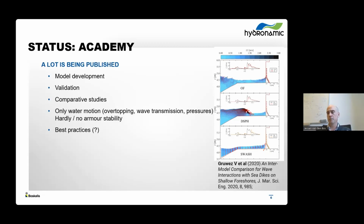You see, like the paper I'm quoting here, comparative studies between various numerical models, OpenFOAM against SPH in this case, and even a completely different type of model, SWASH, for all kinds of applications of increasing complexity. Still, mainly what I see is on the hydraulic side of the equation, just the water motion, so how the waves react to the breakwater, not yet the other way around. So you don't see a lot of stability or deformation of your breakwater being studied, but at least you're trying to get the water motion right.